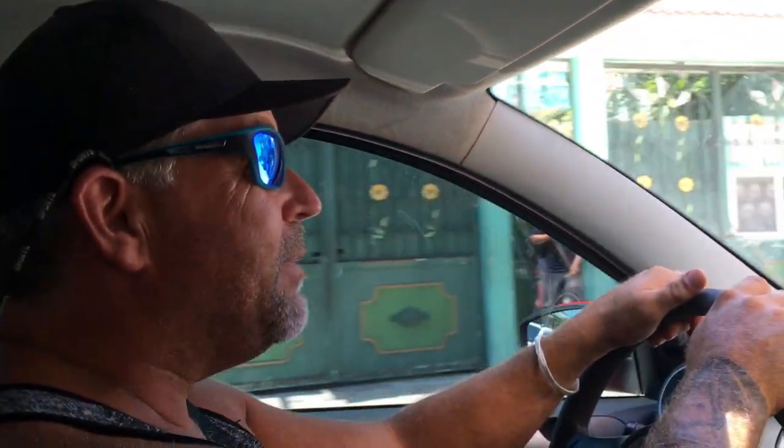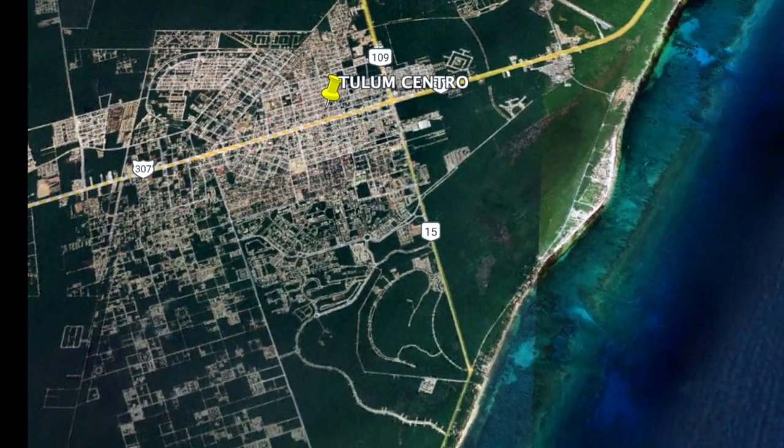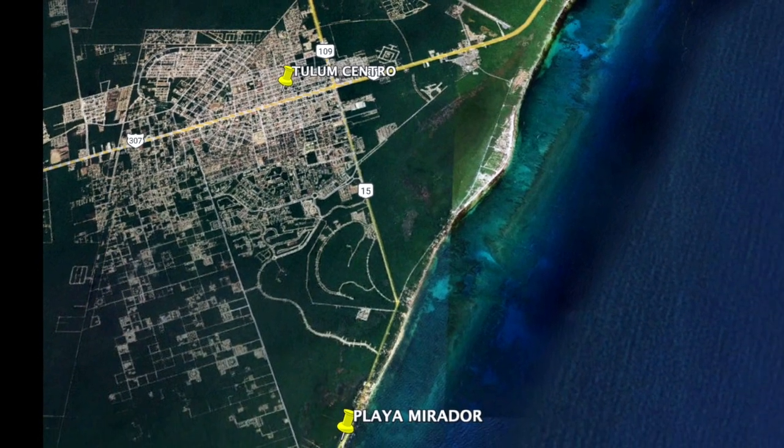All right, guys, so we went for a little taco experience down in Tulum. We did a little bit of shopping, the girls picked up a few things, and now we're heading off to the beach. We're just on a couple back roads here now, and trying to loop our way around. To give you guys a better perspective, it took us about 10 minutes to drive from Tulum Centro to the beautiful coastline.